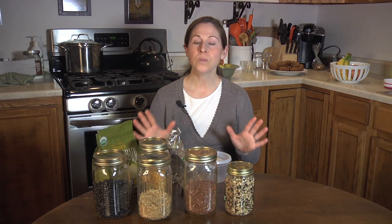The most affordable way to buy your grains is what we call bulk bins. Those are available at places like Whole Foods, and for those of us in the Springfield area, Fresh Acres started to really expand their section. There are lines of clear bins filled with grains, anything from barley to rice to quinoa, everything. And you can buy them at really affordable prices because you're not paying for packaging.